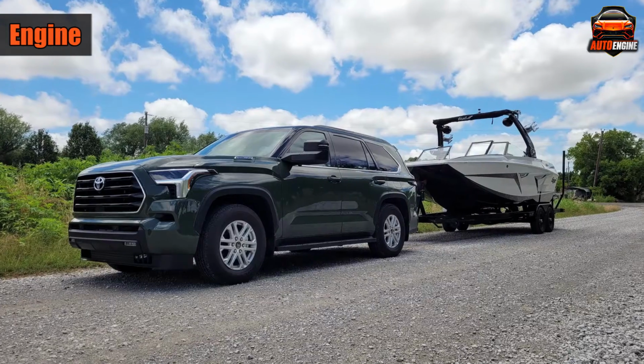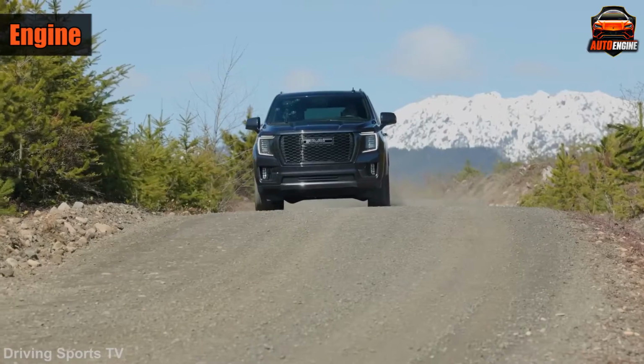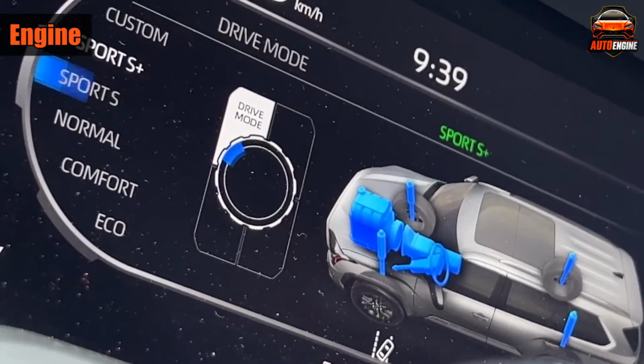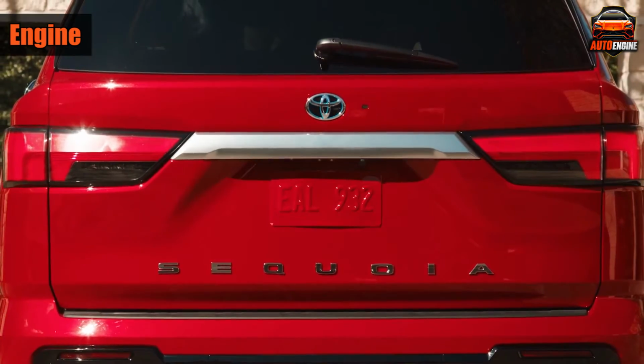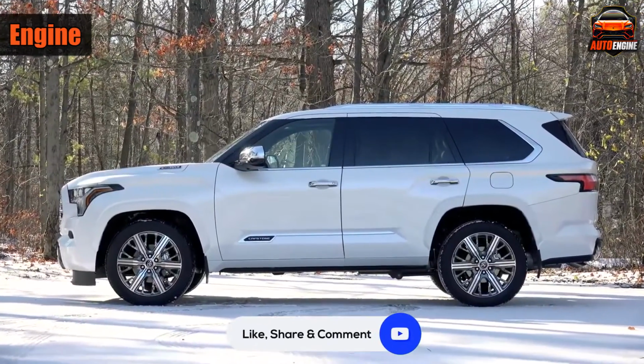Both SUVs can pull heavy loads, but the Sequoia can tow up to 9,000 pounds, while the Yukon can only tow up to 8,400 pounds. Regarding speed, the Sequoia beats the Yukon. It can go from 0 to 60 miles per hour in about 5.5 seconds, whereas it takes the Yukon about 6. Of course, these are both impressive numbers for such large SUVs.